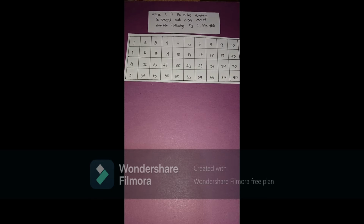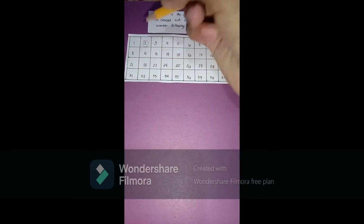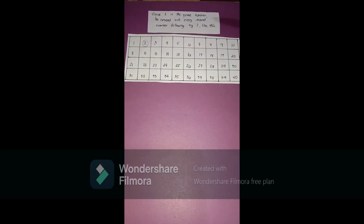Okay, so since number 2 is the prime number, he crossed out every second number following by 2. So like this. Kung mapapansin niyo yung number 1 natin, the number 1 is not a prime number, nor hindi rin siya composite number, since its only factor is itself, or siya lang yung nag-iisa, hindi na siya pwedeng ma-factor out. So mag-i-start tayo sa number 2. So meron tayong number 2. So ang sabi, he crossed out every second number following by 2s.